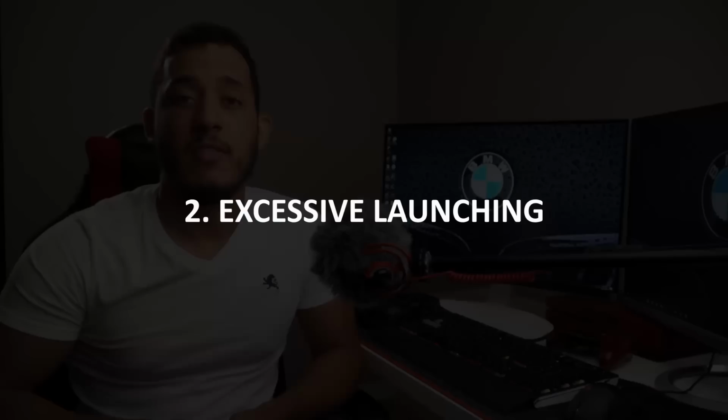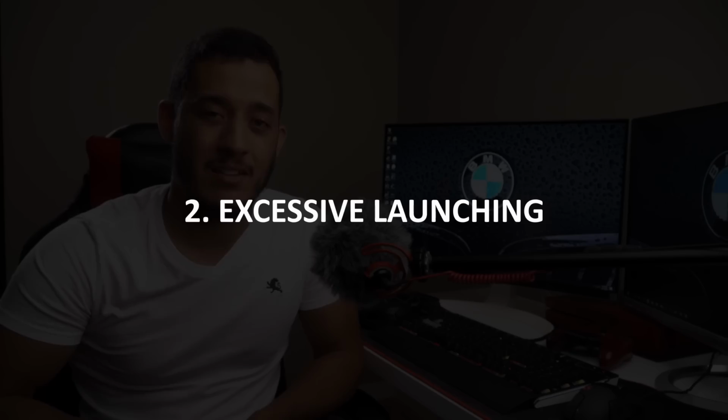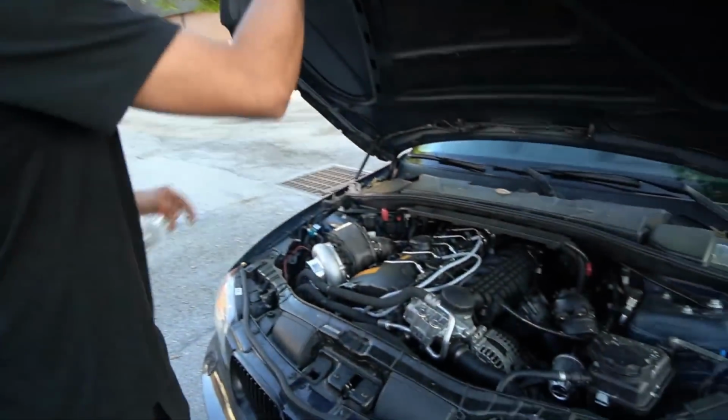Been there, done that. The second thing you shouldn't do if you buy a 335i is launching from a standstill, or a dig as some call it. This especially applies to the automatic transmission, which is what I have equipped on my E93. Yes, the ZF automatic transmission is very strong and it can hold a lot of power.